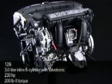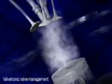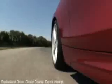BMW engineered the all-new 1 Series to possess pure, unbridled performance. A lightweight car with incredibly powerful engines. We have the 300 horsepower turbocharged 3-liter engine, and we have the 230 horsepower normally aspirated engine, which features Valvetronic. Valvetronic technology is a unique BMW innovation that enables the engine to breathe more easily for increased power output and optimized fuel efficiency. We want to have the same performance as the engines we developed before.